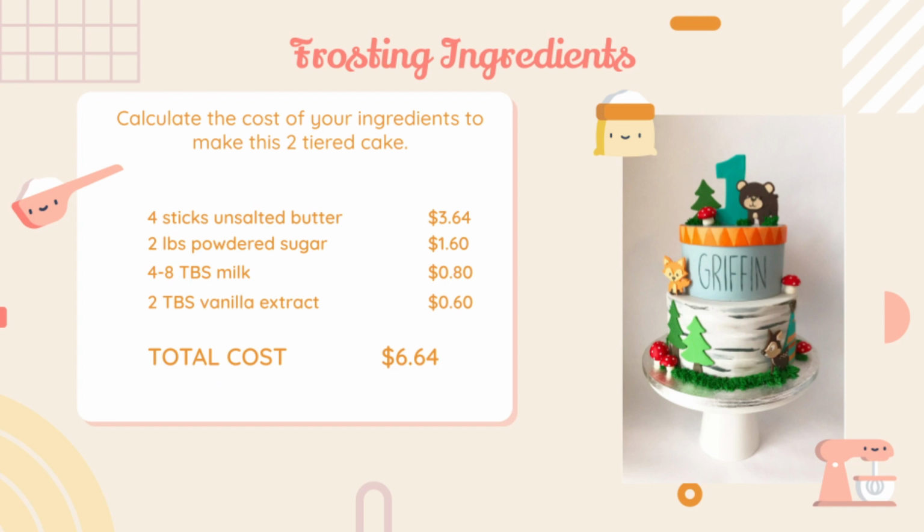Now we need to price out the frosting. Just like we did with the cake ingredients, we need to do for the icing. The butter, powdered sugar, milk, and vanilla extract, which came to a total of $6.64. And that was to ice and fill both of those tiers.